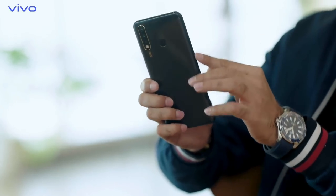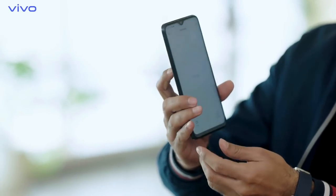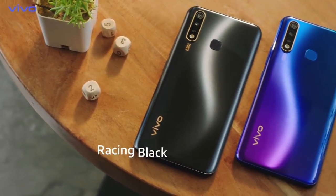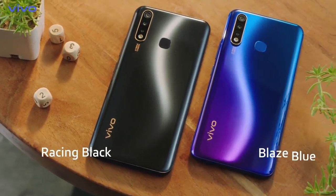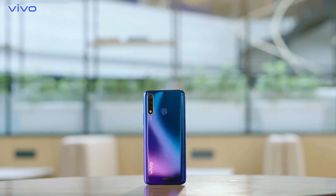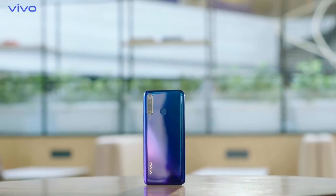Look at this 3D curved design. We have maintained beauty with comfort and presented this premium feel to it. Even the two colors, the racing black and the blaze blue, are both masterpieces. And the best part, you know, is the whole gradient finish. Let's take a rundown and see all the tests and features we have equipped Vivo U20 with.